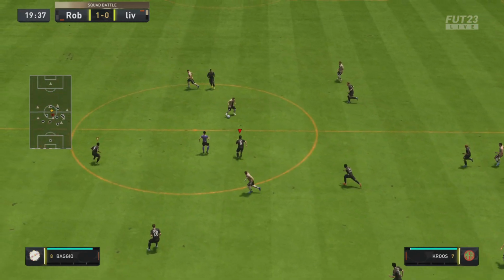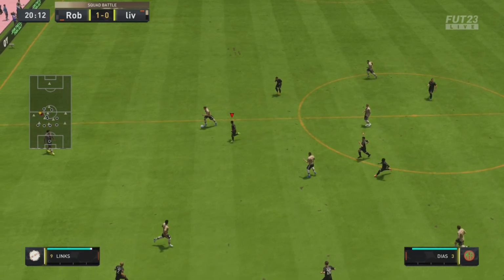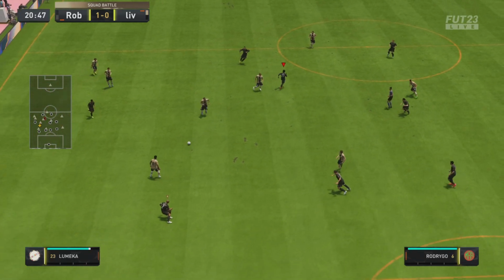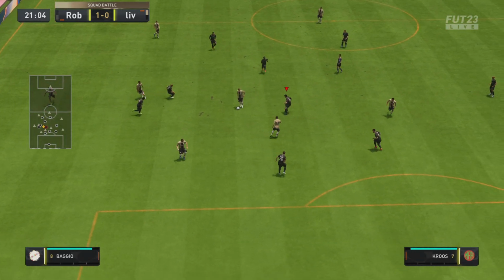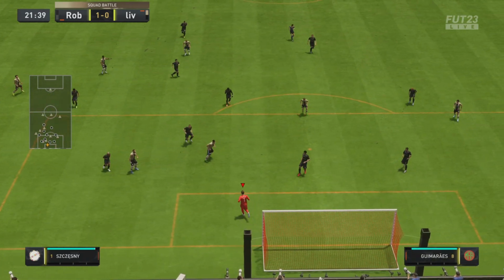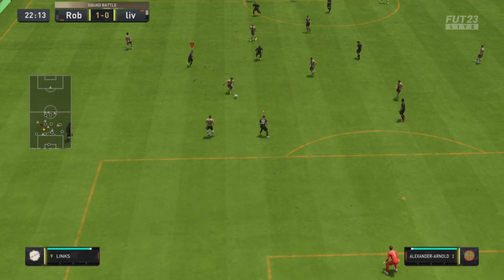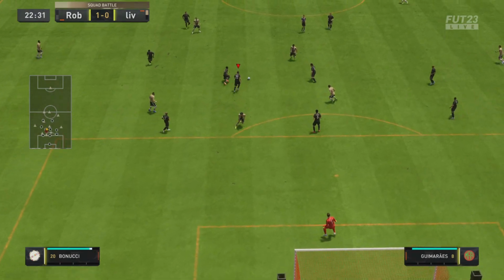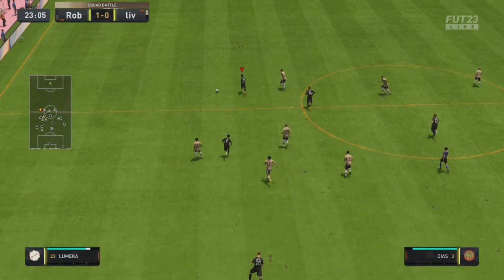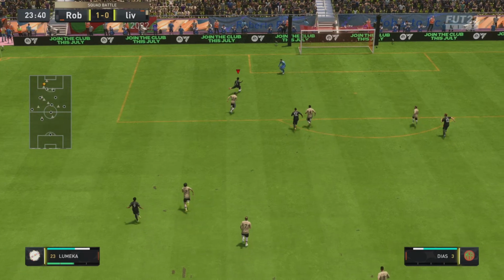Oyarzabal. This is Kroos. Dias. Toni Kroos. Kroos. Now with Benzema. And he got to it fairly easily. Well, they've won possession back. What can they do from here? And threading it forward. Now the task is to remain focused.